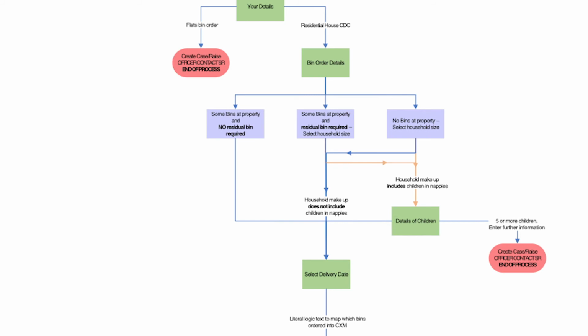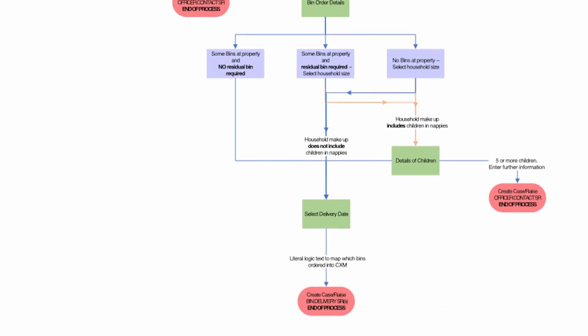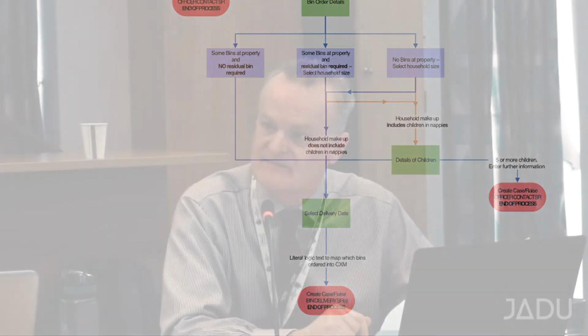Assuming that all of that is fine, and your household makeup is fine, then as we saw on the form, you can select your delivery date. It's then going to create that case within CXM, and it's also going to create the case within Bartek. And that case, when it's created in Bartek, will automatically be assigned to a bin round or a bin crew, and your bin will get delivered. And that's the end of the process.